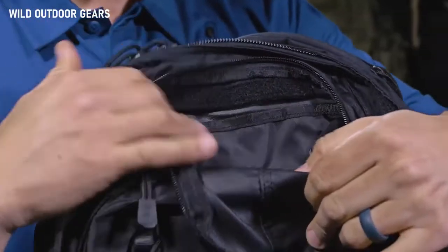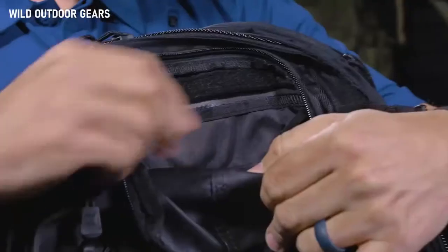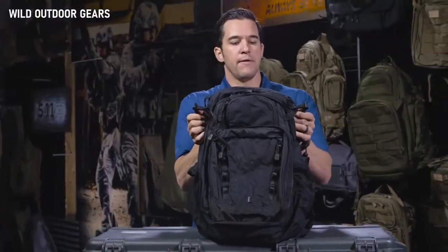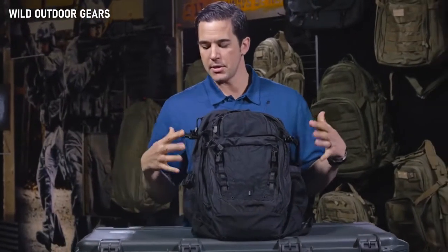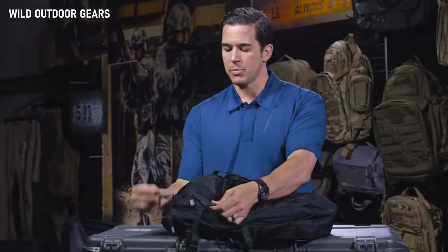And here you're gonna find your admin pouch, room for your pencils, business cards, a knife, a flashlight, and a small hook in if you want to throw your car keys on there. Two side Fastex. This is gonna help you guys compress the load down and really help shape that backpack, keep it nice and tight.